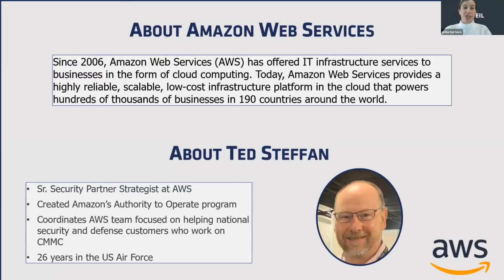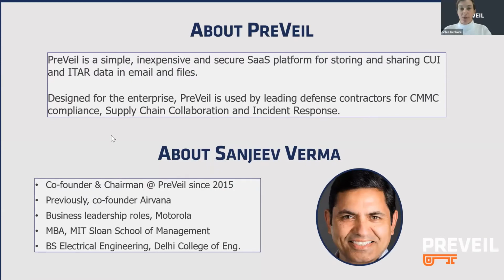Ted is currently a senior security partner strategist at AWS and has created Amazon's Authority to Operate program. He coordinates the AWS team focused on helping national security and defense customers who work on CMMC. In addition, Ted is a proud U.S. Air Force veteran and has served over 26 years in the U.S. Air Force. Third speaking will be my colleague, Sanjeev Verma at PreVeil.